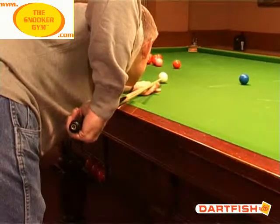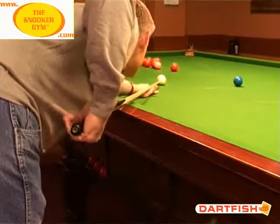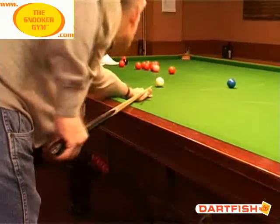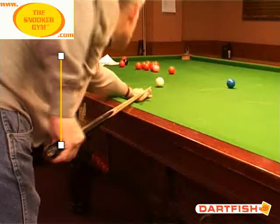Whoa. I'm just reversing here because there, that looks completely comfortable there, the grip hand in relation to the forearm. Totally vertical, as if you're standing up with your hands relaxed by your side. That's how the wrist should feel when you're getting down to the shot.